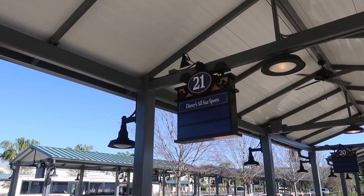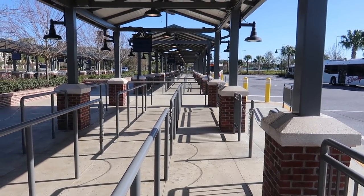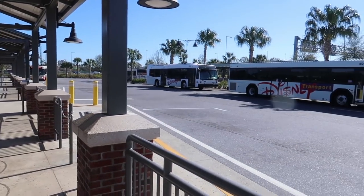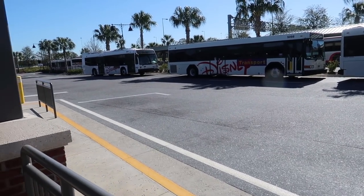Here we are at bus stop number 21, waiting on the bus. We're the only ones here, which is kind of interesting because this is a very popular resort. I don't know if maybe this is a slow season or what, but we'll see. Maybe we'll be the only ones on the bus.